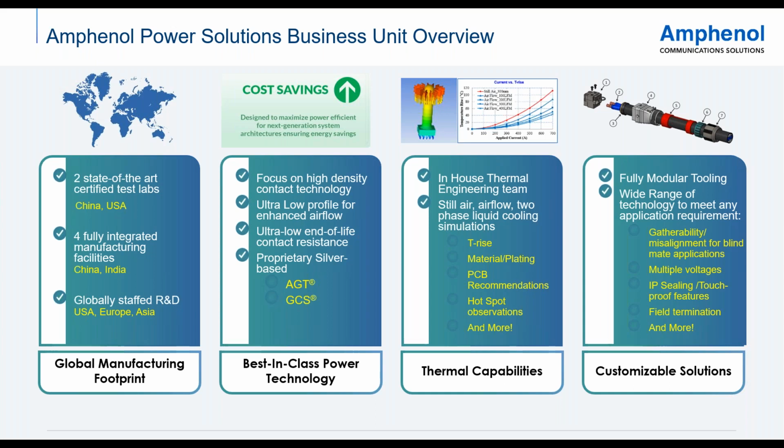We continue to develop ultra low profile products for our customers. So the power requirements and system requirements continue to shrink for us. So the overall density continues to grow in our connectors, but also keeping low profiles, smaller footprints within the board to increase airflow or have enhanced airflow through the system.